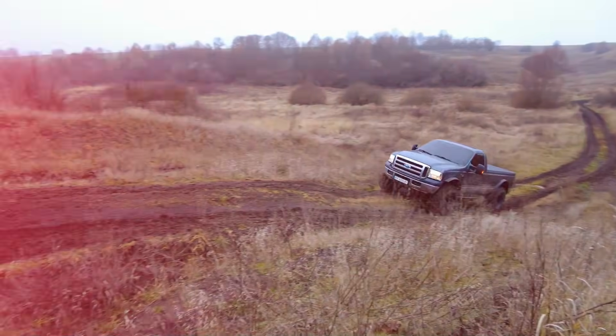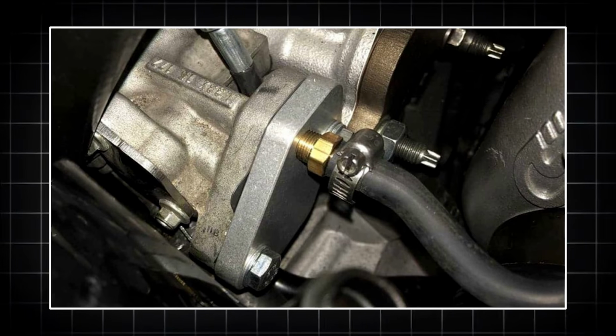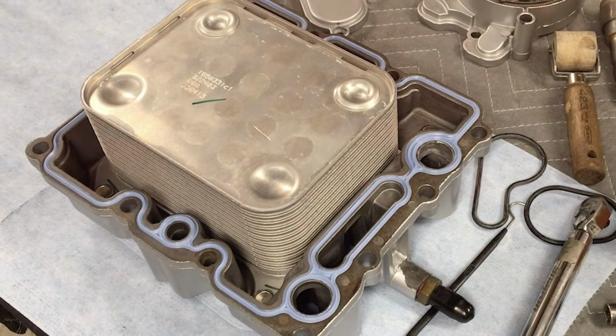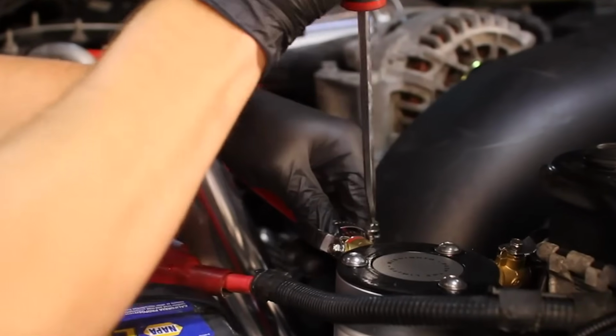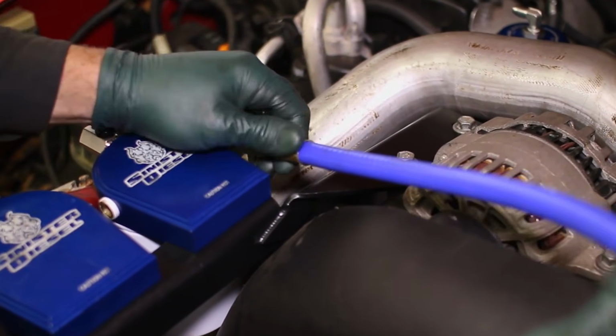How do you avoid this disaster? If you own one of these trucks, the smartest move is to do what's called an EGR delete and oil cooler upgrade before problems start. You replace the factory EGR cooler with a heavy-duty aftermarket unit, flush and replace the oil cooler, and install a coolant filter to prevent the sludge buildup that starts the chain reaction. This is not a cheap job, but it costs a fraction of what a full engine rebuild runs.